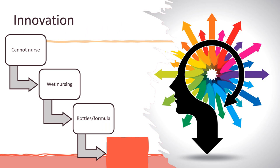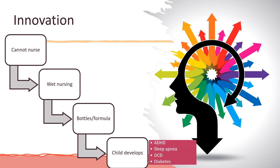I put some little stories together here. So, for instance, if a baby couldn't nurse in the time before time, the baby would perish. Eventually, we discovered that wet nursing could be a solution, or getting small animals to produce milk and then give that milk to the human infant. And then we decided, oh, well, this is good, but maybe it'll be even more convenient if we have bottles and if we have formula. And sure, the kid is developing. But today we know, and if we look backwards, we can start to see the trends. The child is developing ADHD, sleep apnea, OCD, diabetes, and many, many other problems.